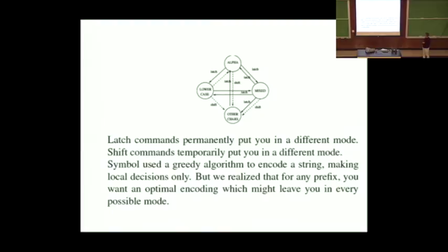What was the other one? There was latch, and there was shift, which was like an escape character. When you hit the shift button, it puts you in another mode for one moment and then you let go. Does everybody get that idea? A shift for one character let you be in that mode and then jumped you back to where you were. A latch moved you into that mode completely. Does everybody kind of get that idea?